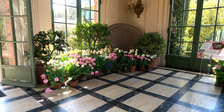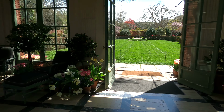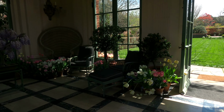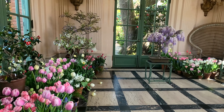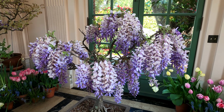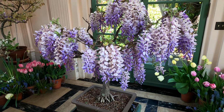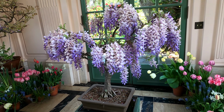All the flower arrangements. I love the fact they still let you hang out in here and enjoy the flowers. So I told you all about that 200-year-old wisteria bonsai. It's in the garden room.